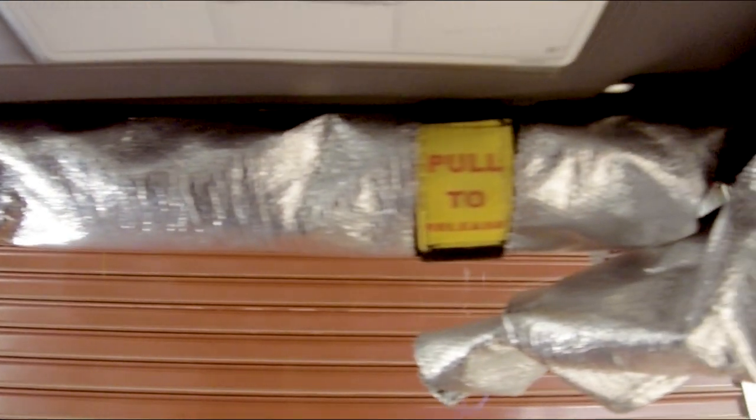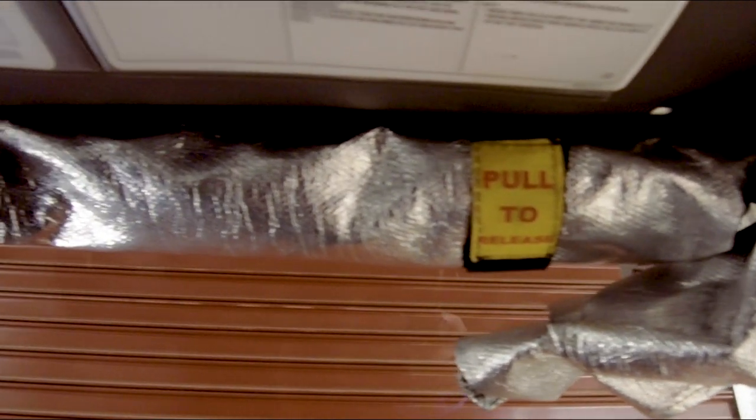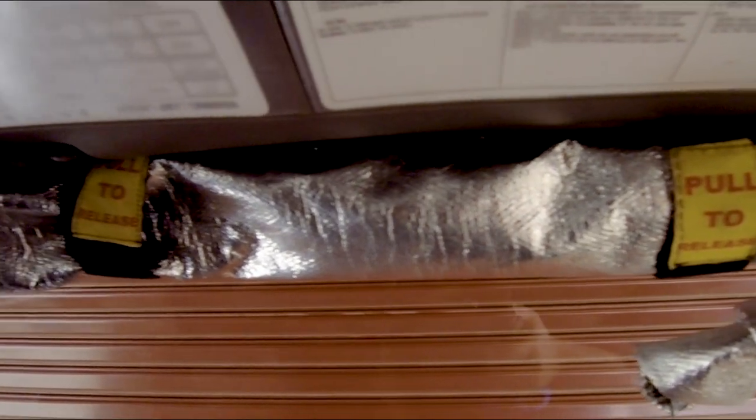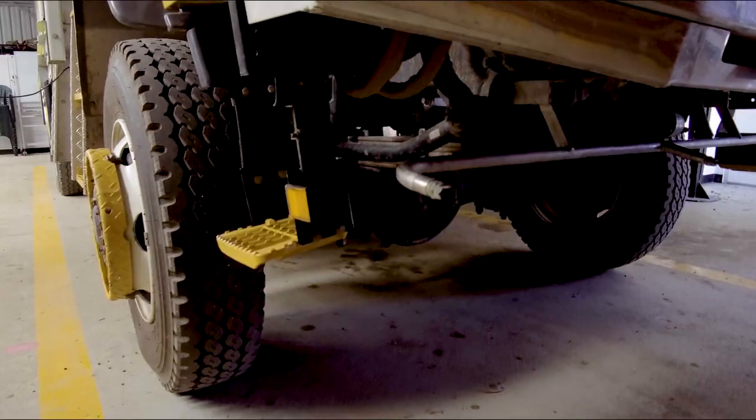We have our lovely silver foil fire blankets. If we do need to go into a burnover, we pull these down and these will protect us, keep us nice and safe. If that happens, we also have, come down, where are you? There we go. Breathing masks to stick on and protect us from any smoke that may come out. That's our spray bar there.